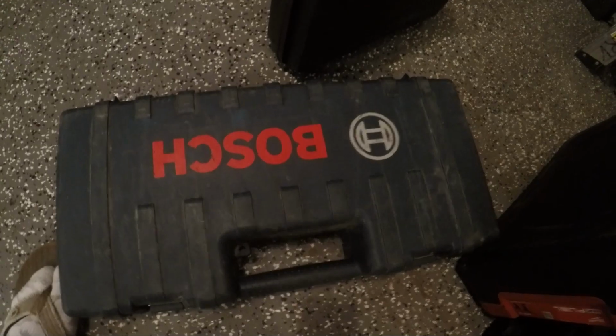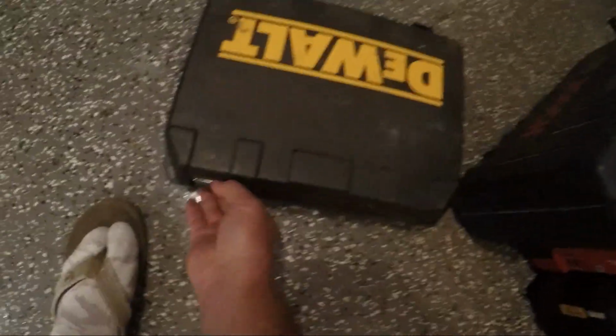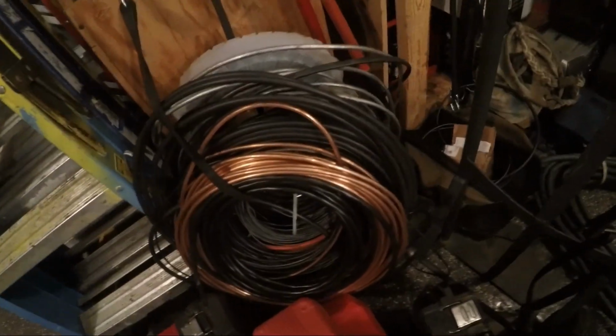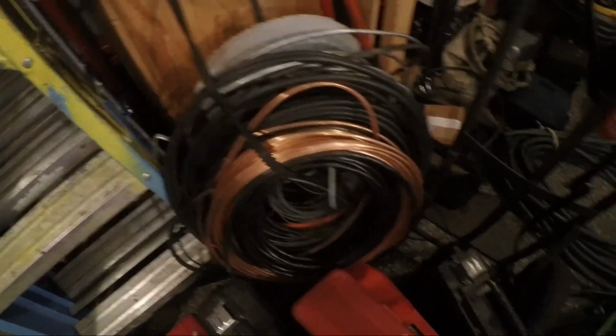Bosch hammer drill with bits. This is a corded drill with a brand new set of bits, in case you got to drill something through some steel. That's all miscellaneous tubing, copper, nothing really exciting there.